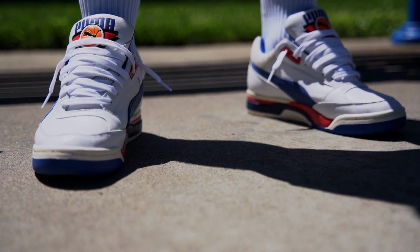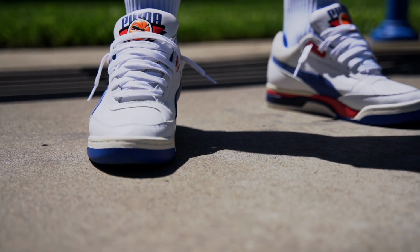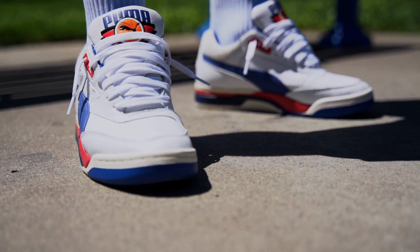Now, as far as sizing is concerned, they do fit true to size. So whatever size you typically wear in other brands, that's what I would go with here. I tried on a pair, size 9, they fit perfectly. And something that I was actually surprised about, I was kind of wondering if they'd fit a little bit small.